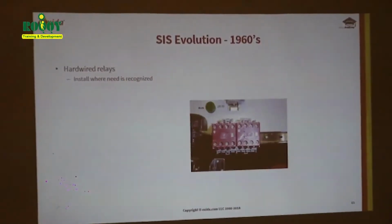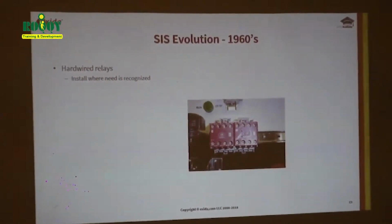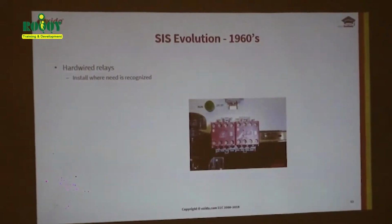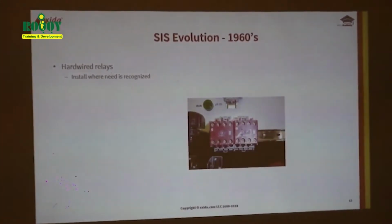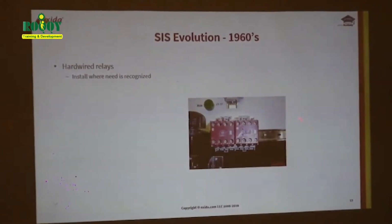In the 60s, it was relay-based. Install where the need was recognized. So based on your experience, you decide, oh, we've got an issue with pressure, you put a high-pressure trip in using relays, hard-wired trips and interlocks. Now, these still exist.